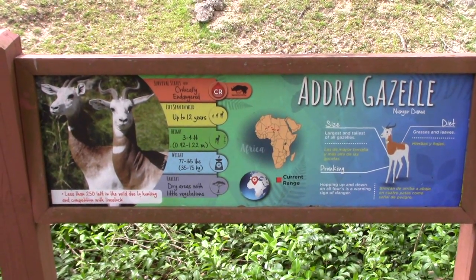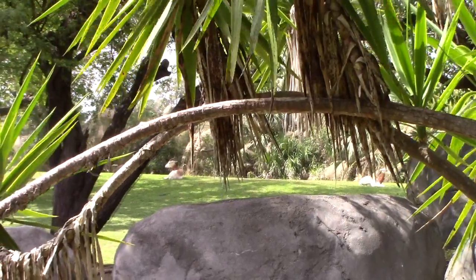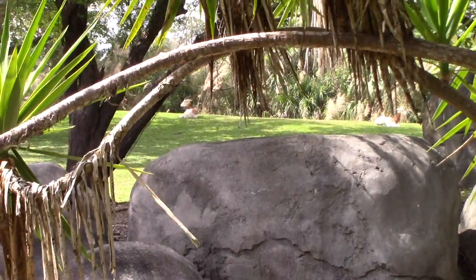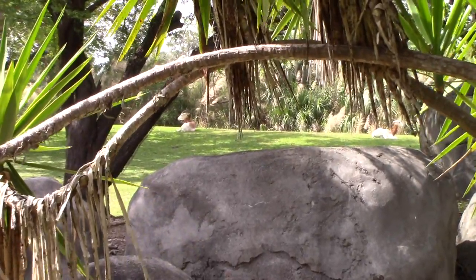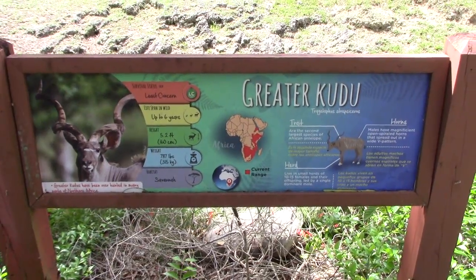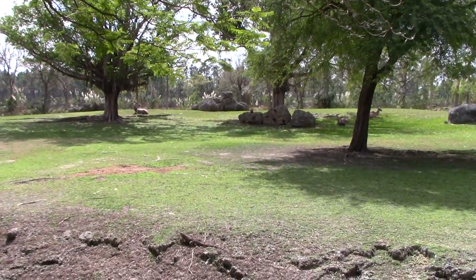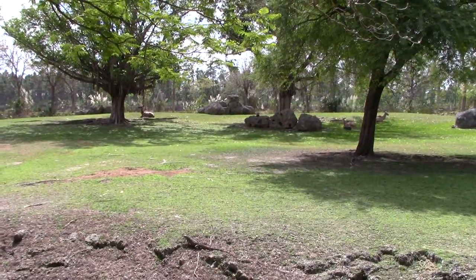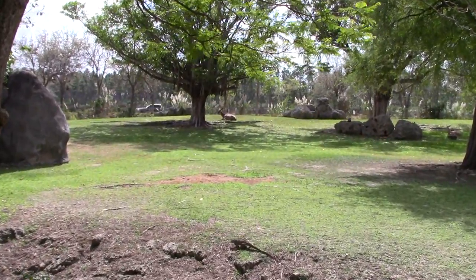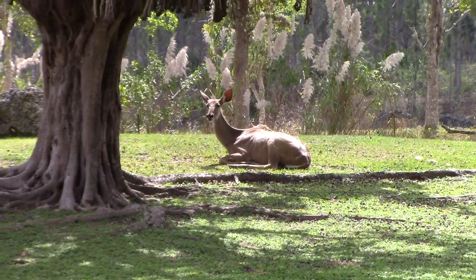All right, right in the same enclosure as this little iguana, we have an Addra gazelle. You see 2 of them right through this branch, other side of the rocks. Very hard to see their horns, but they are there. And also in the same enclosure, the greater kudu. Now I see 3 of them, and none of them have horns. So I'm guessing that they drop their horns certain times of year, kind of like deer in the wild do.